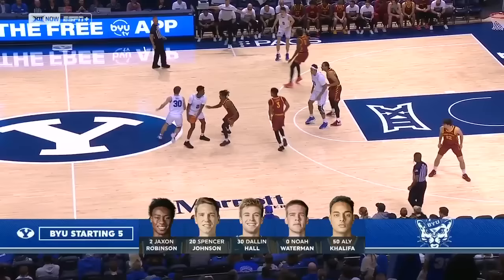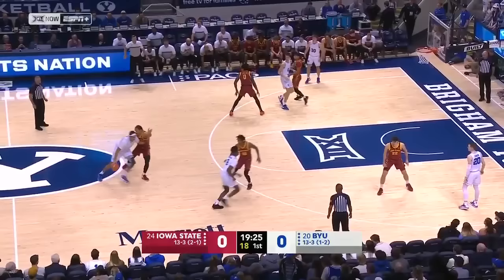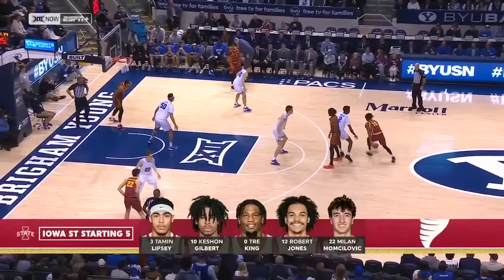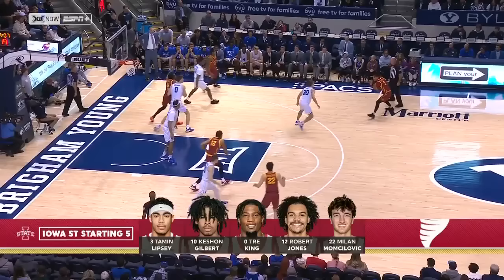No Trevin Nell, the most lethal outside shooter for BYU, out with a foot injury. So players like Spencer Johnson are going to have to step up. Also, no Fusensi Traore. He is out with a lingering hamstring issue. The starting five for the Cyclones: Lipsey, Gilbert, King, Jones, Momchilovic. Lipsey making his 50th consecutive start, the outstanding sophomore.